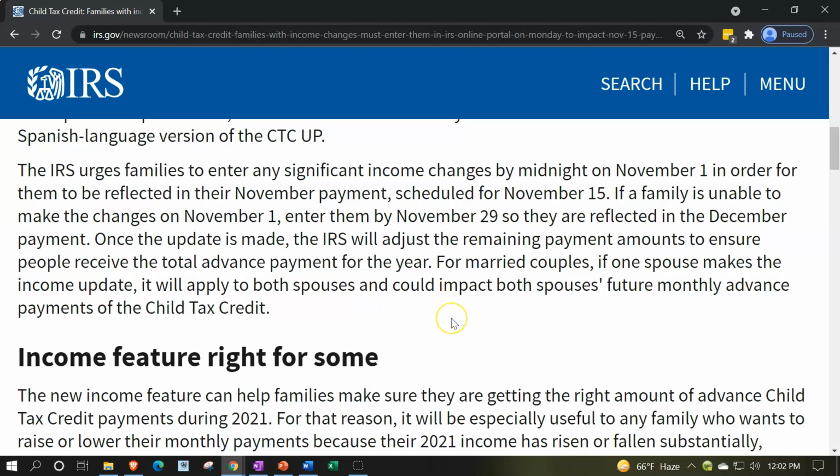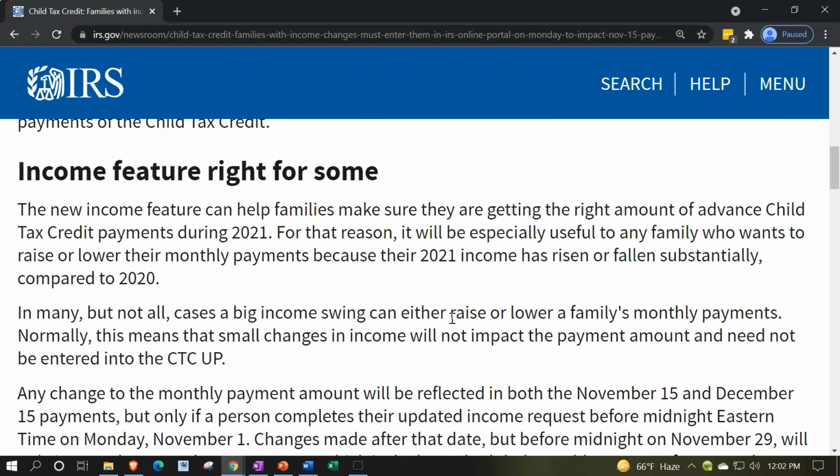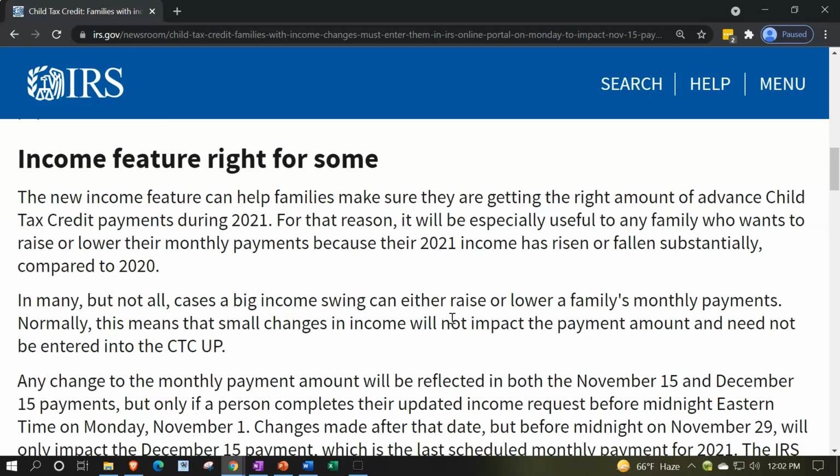For married couples, if one spouse makes the income update, it will apply to both spouses and could impact both spouses' future monthly advance payments of the child tax credit. Is the income feature right for some? The new income feature can help families make sure they are getting the right amount of advance child tax credit payments during 2021. For that reason, it will be especially useful to any family who wants to raise or lower their monthly payments because their 2021 income has risen or fallen substantially compared to 2020.